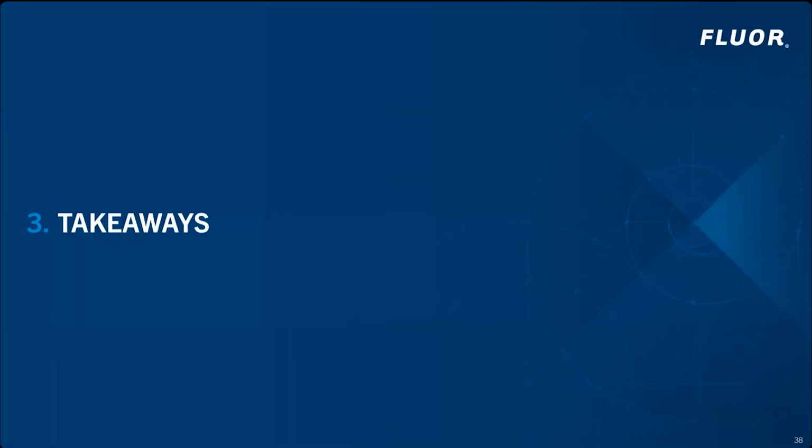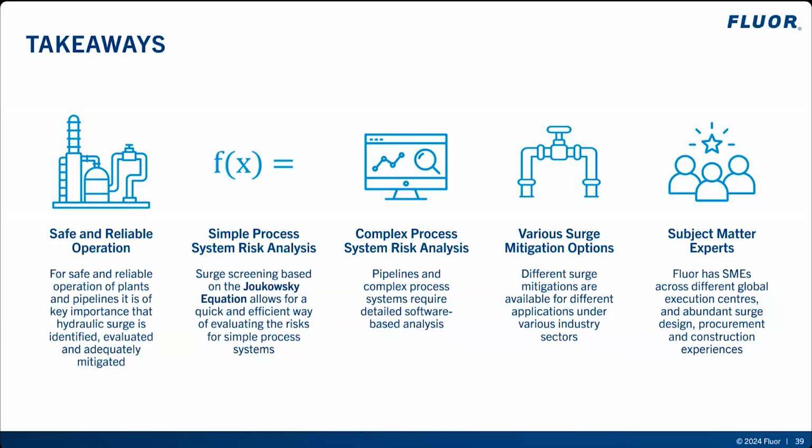Finally, let's summarize today's presentation with some useful takeaways. Hydraulic surge or transient pressure is a damaging phenomenon that needs to be correctly identified, evaluated, and mitigated. It is often recommended to conduct surge evaluation as early as possible. The surge screening based on Joukowsky equation is a quick and effective way of evaluating large quantity of liquid process piping. Under many circumstances, surge screening has its own limitation, and detailed software-based surge analysis is required, especially for pipeline and complex process system. Different surge mitigations need to be considered to suit different applications in the various industry sectors. And finally, remember that Fluor has SMEs across different global execution centers and abundant experience on surge design, vendor engaging, and procurement. I will now hand over to David for the Q&A section.